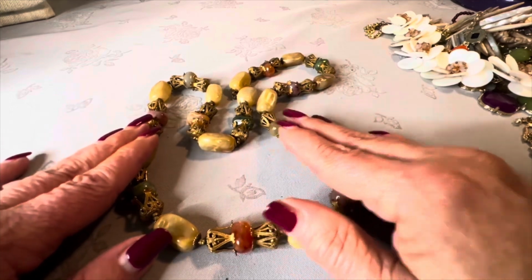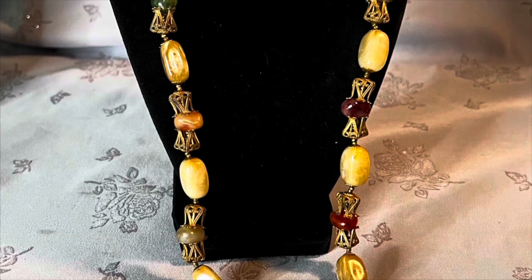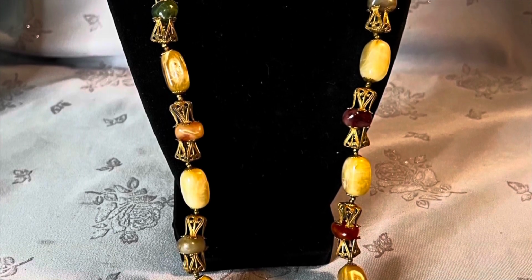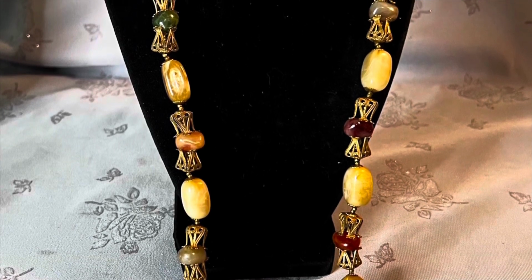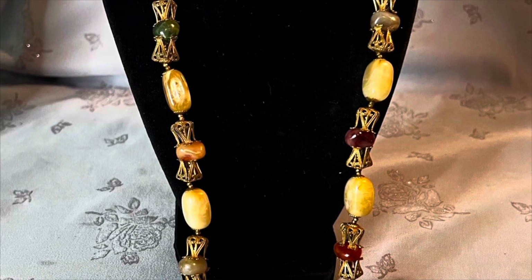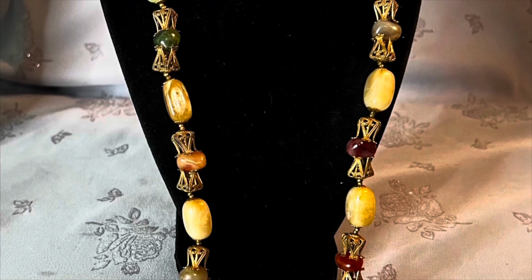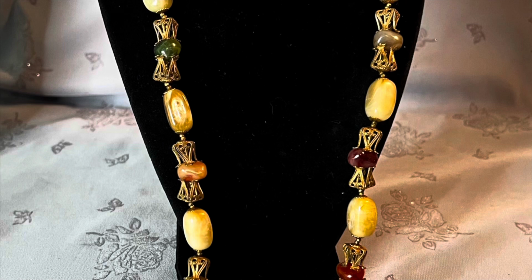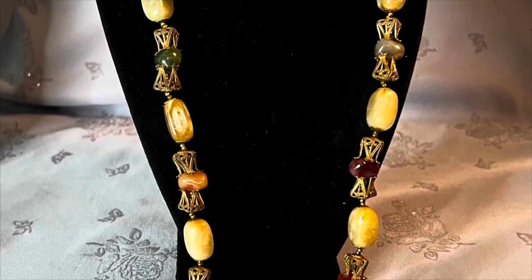And I am going to show you what it looks like on the form. This is a look at it on the form. I should have put it on a taller necklace stand, but I didn't. It's on this one, and you can kind of see the view from the top to the bottom. This is a longer necklace. This is just, again, absolutely beautiful. It would be a great piece to layer with some other pieces, but because it has these really fancy bead caps, this is a piece that could just be worn by itself, and I love all of the colors in it.